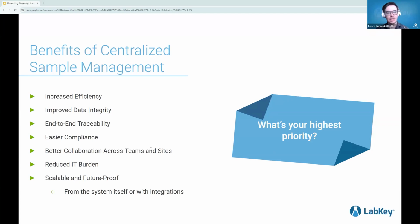But I also worked in a homegrown LIMS, so reducing the IT burden was something that was really needed. When our system went offline for a couple of days, we were in really bad shape, and it really highlighted the need for our IT team to have support from an actual vendor.